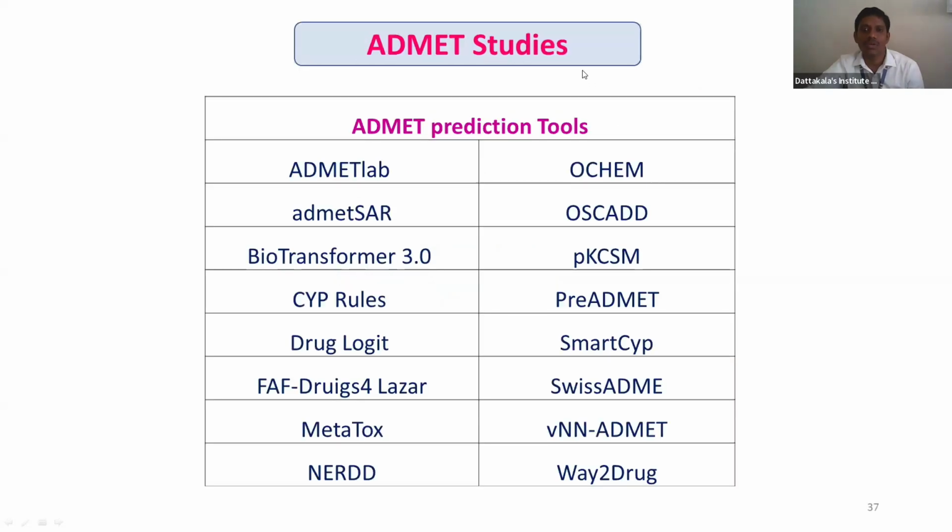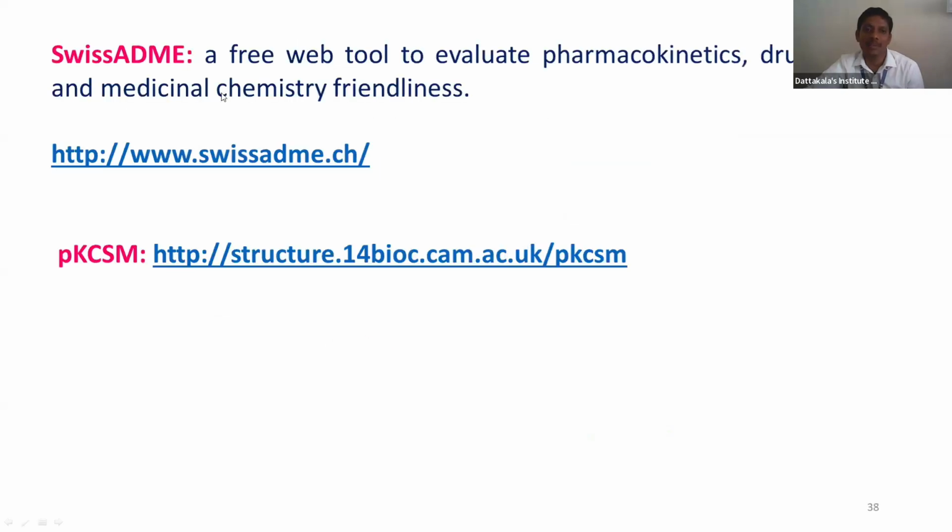So coming to ADMET studies, there are different ADMET prediction tools available. Here I have given the various tools that are available for prediction of ADMET properties. The most widely used tools for the ADMET prediction process, as you can observe here, are SwissADME and pkCSM, which are freely available tools on Google. So we can easily perform the prediction of ADMET parameters of that particular molecule.